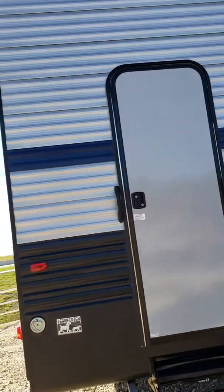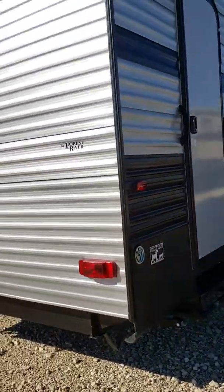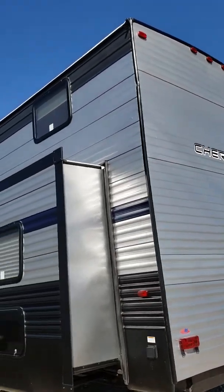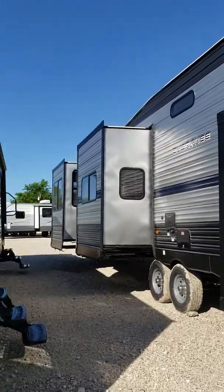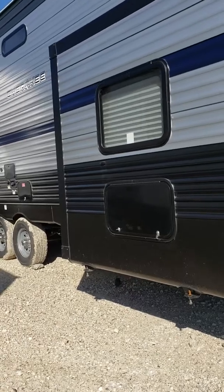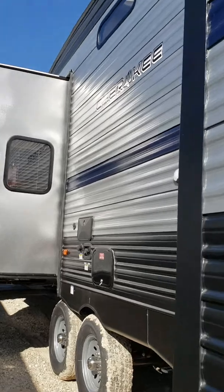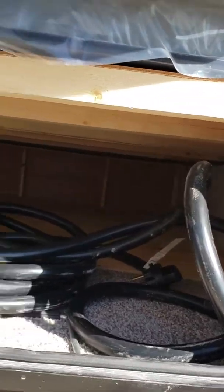It comes prepped for your animals, so there is a leash latch. Four slides in total. This is a 50 amp service. Electricity, I'm sorry. Storage under the bed.